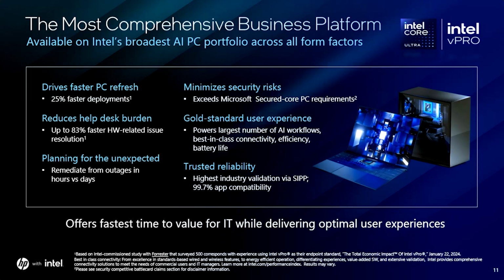Again, it is an incredible, comprehensive business platform. When you get Intel vPro, we can drive faster PC refreshes. Think about this.